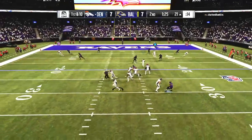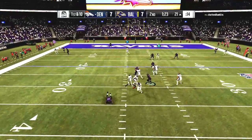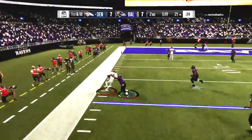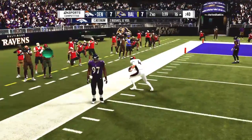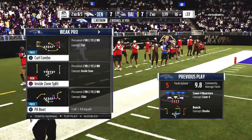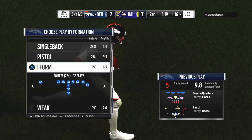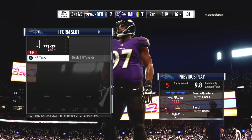On 1st down, Keenum being chased out left. He'll get 5 out of the scramble. It's 2nd down. Yeah, he only gets a few yards on 1st and 10, but he's better off doing that than throwing an incompletion or even worse, an interception.